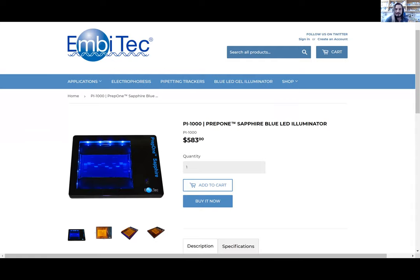And one day I put my gel in, and it was a little too wet, and a little bit of the TAE buffer got inside in between the lens, which is supposed to be waterproof. It's supposed to be waterproof. And it wasn't, and it fried my system.